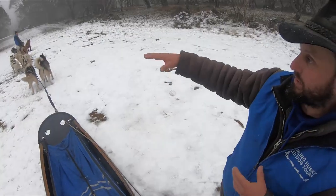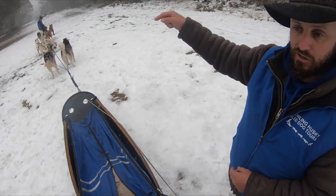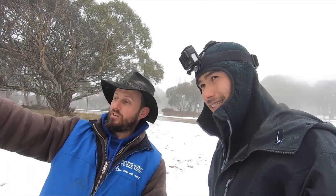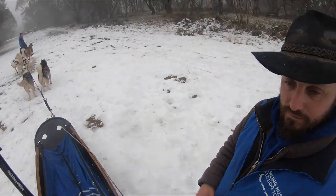And one of the big things we don't want is them to tangle. Yep. And that's your control of that brake, making sure the back dogs don't catch the dogs in front of them. We need to command our dogs to where we want them to go. So we're talking to our lead dogs up there, telling them to hike, to go. Gee to go left. Hike. Haw to right. Yep. And easy to slow them down. Easy. And that's basically it. Hopefully you've got it all and you'll have a fun run.